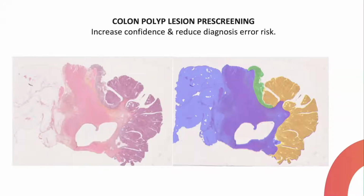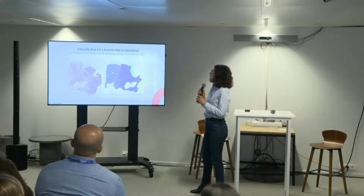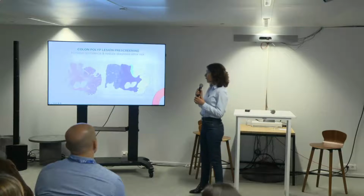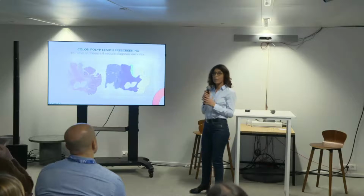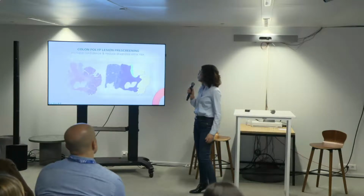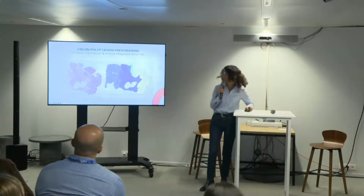With our AI, we can obtain this kind of class map, which allows us to identify the different lesions on the slide. That can guide the pathologist's attention toward the risky areas, because the slides that we are processing are very large, 1 gigabyte per slide, and it is difficult to look at every small part of the image. So by having this tool, we reduce the risk of missing an important lesion, and we increase the confidence of the pathologist when making the diagnosis.